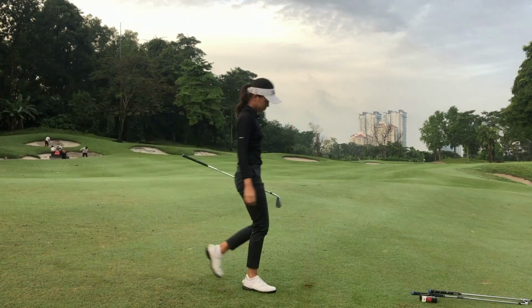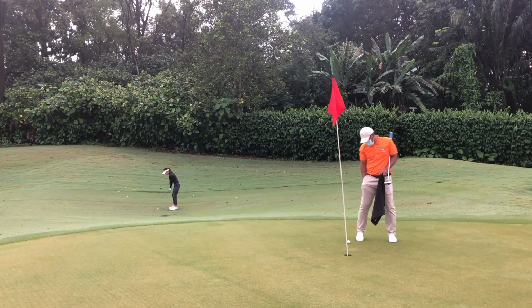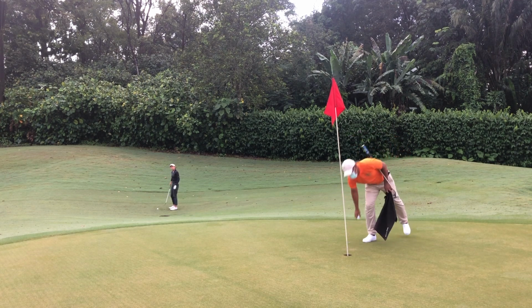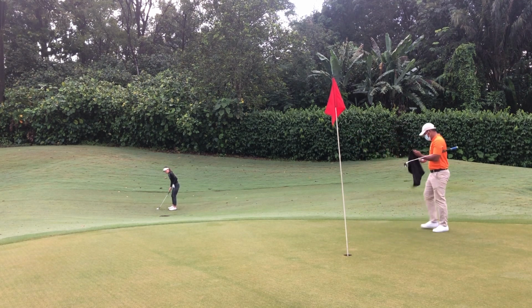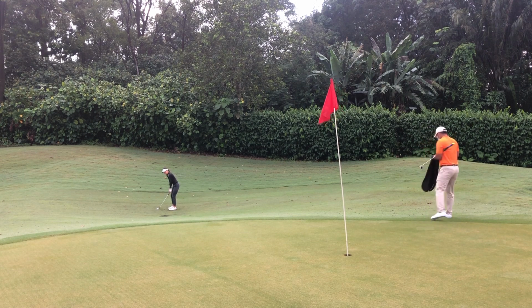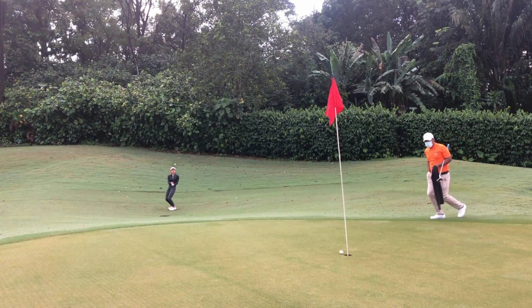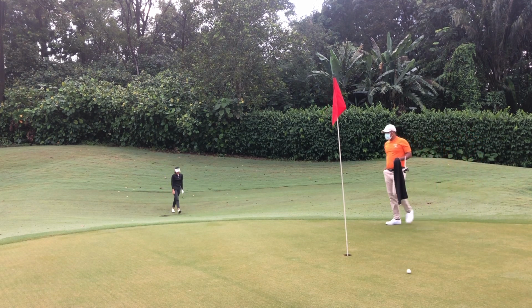So let's talk about how playing morning golf and afternoon golf might differ a little bit, the things that we need to look out for, and certain conditions that might make morning golf and afternoon golf different. For me personally, I would say morning golf can be a little bit more difficult depending on the conditions.